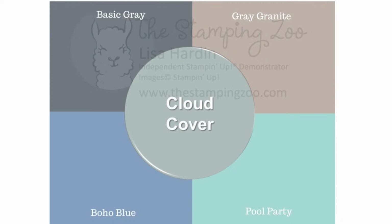Now we have Cloud Cover. And Cloud Cover looks a lot different than the colors I paired it with, doesn't it? I don't know that I had a color where I thought it was very close. It would be some other retired color. But I paired it with Pool Party, Boho Blue, which is retiring this year when this catalog goes live, Basic Gray, and Gray Granite. So these are not necessarily colors that I think should go with Cloud Cover. They're just simply to show you what it looks like compared to those colors, okay?